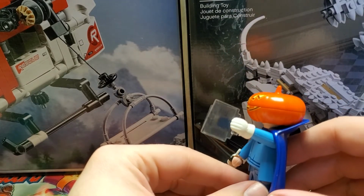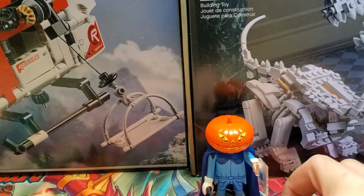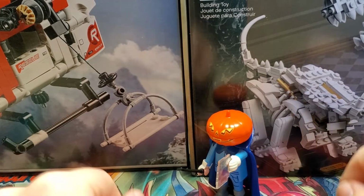So that'll do it for this one. I'm probably not going to buy any more of these. I was thinking if I really liked it, maybe I'd go out and pick up a couple more bags to try to get a bit more of a collected set, but this one didn't impress me enough to spend the $6 each, so we'll stick at this one for now.